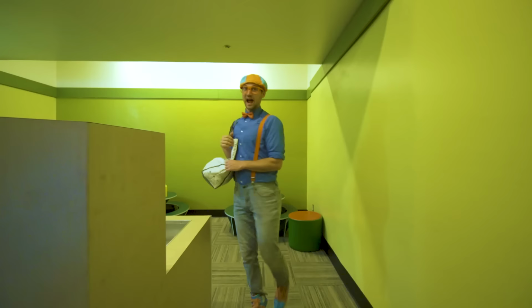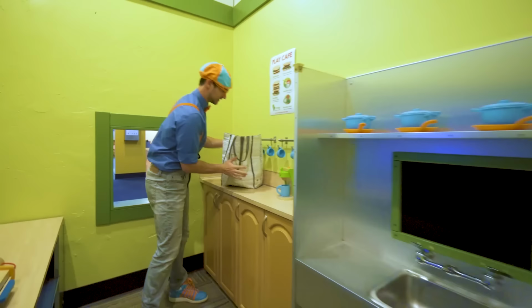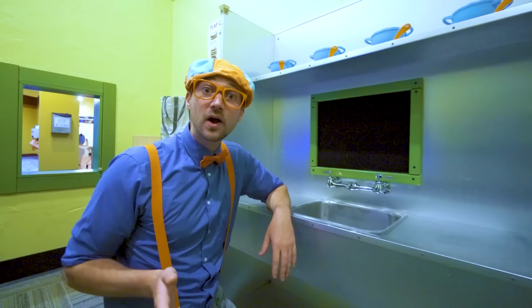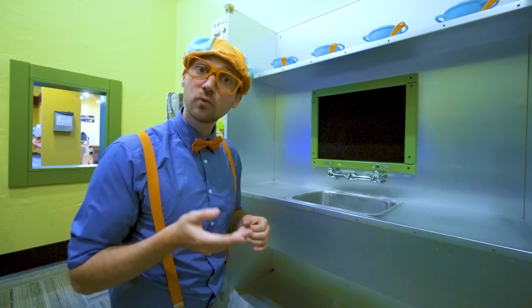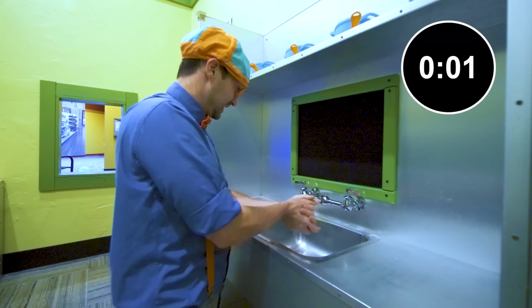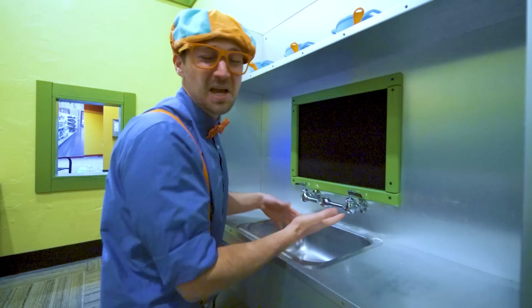Now we can make a yummy lunch. Okay, first, let's set these down right here. Okay, stay there. Oh, I almost forgot. After going to the grocery store, playing in the mud, going to the playground, anything and everything like that, we have to wash our hands before we eat, or even wash our hands before we make food. So, let's turn on the water. And then we wash our hands for about 20 seconds. Yep, that's about 20 seconds. That'll be fine.